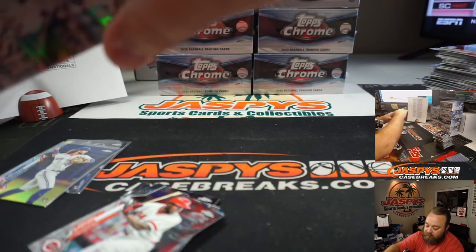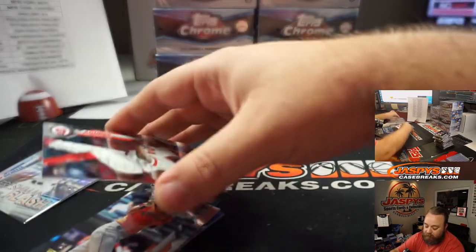Teddy, how ridiculous is Topps Chrome? How ridiculous is Topps Chrome?